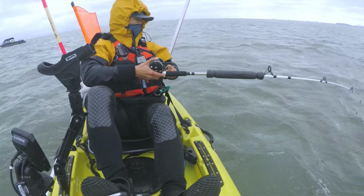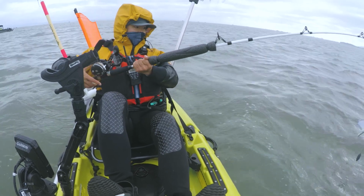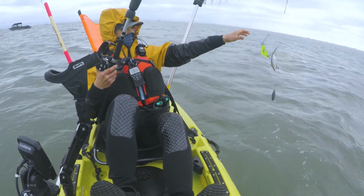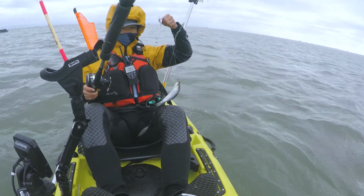I noticed my rod tip was acting kind of funny, so I reeled it up, and of course everything is tangled. So here's a pro tip: don't do it like I did and drop the bait straight down. You got to be pedaling as you're releasing the line to avoid these type of tangles.